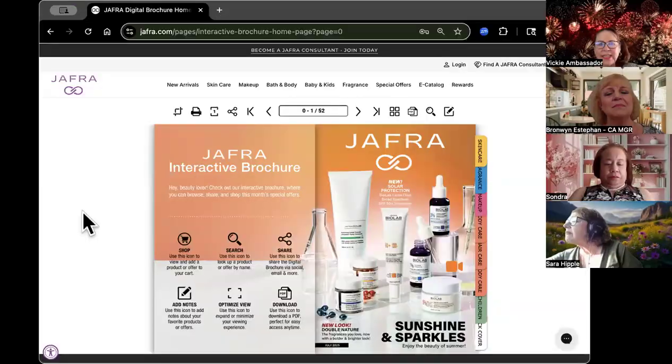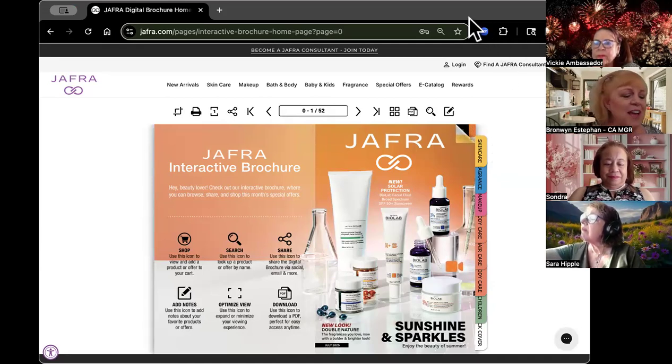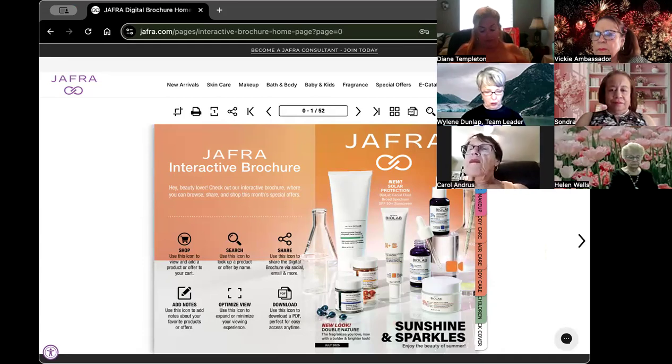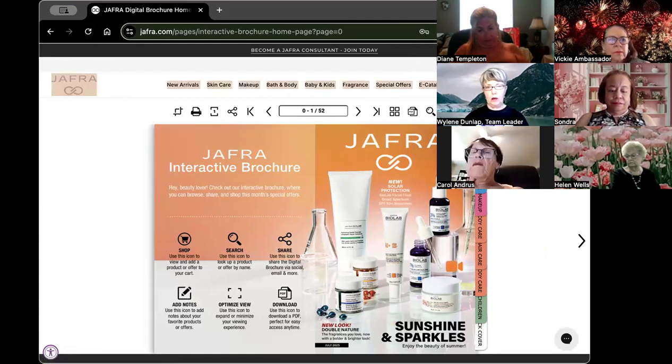Okay, here we go. Let's go into sharing my screen, and we are going into the catalog. That was smooth. Looking at the front cover, it says Sunshine and Sparkles. What I've done to my front cover is along the side, I put the word consultant in a very bold black marker so that I know the book that I've done all my personal markings in is my consultant copy.